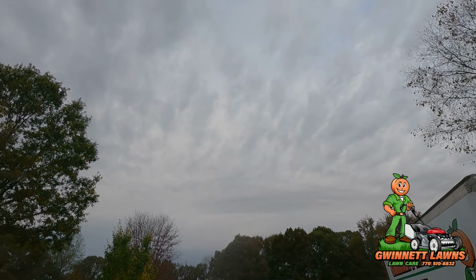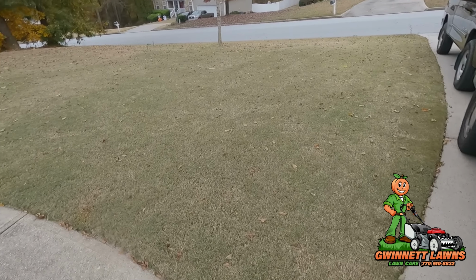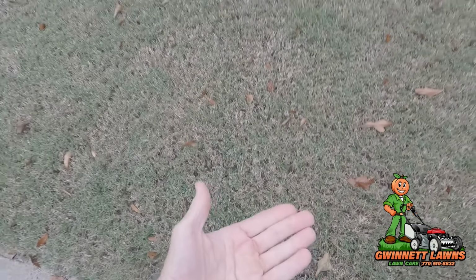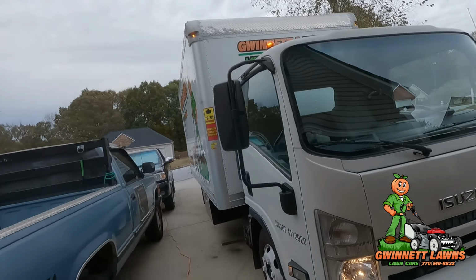Looks like rain. Still beautiful Atlanta, Georgia. Today is October the 31st, 2023. And I want to show you guys something. My Bermuda's still got quite a bit of green in it, but this grass is perfectly dry. It was dry this morning at 4:30 also. Like, there's no dew on here whatsoever. At all. All right, so I've got the box truck ready to go.